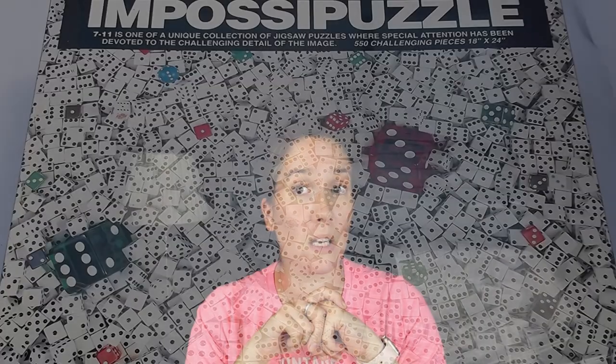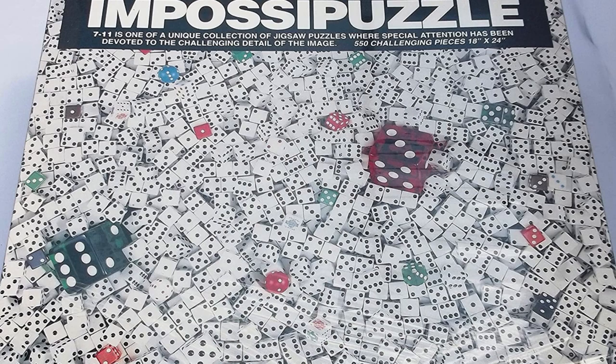I think that the dice puzzle I did when I was younger was harder. Again, not as many textures on it. It was largely colours, black and white. There were a few colourful dice, but aside from that, it was largely that. So this one, definitely easier. And if you like this kind of thing, I would say, give it a go.